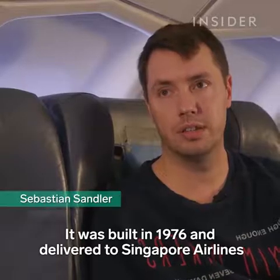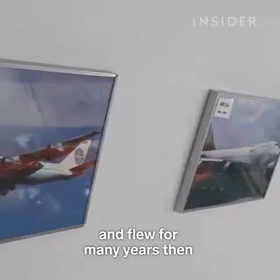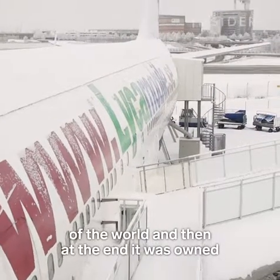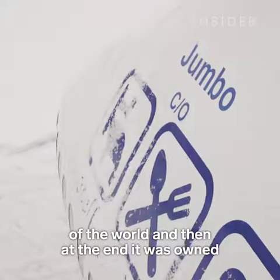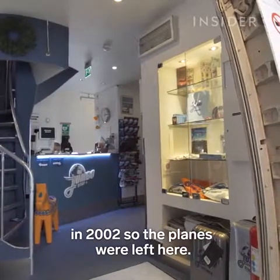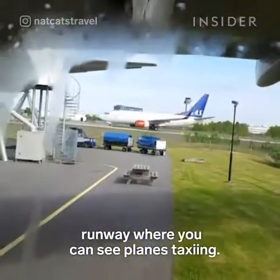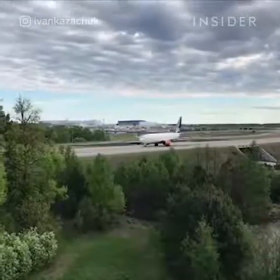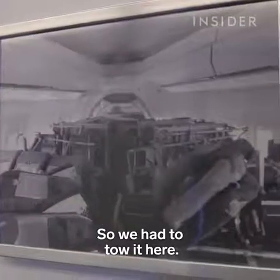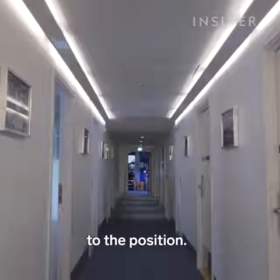It was built in 1976 and delivered to Singapore Airlines and flew for many years, then transferred to Pan Am, so it's two major airlines of the world. And then at the end it was owned by a Swedish airline called Transjet, but they went bankrupt in 2002, so the planes were left here. The airplane is parked near the runway, where you can see planes taxiing. It flew in from the last flight, so we had to tow it here. Behind the plane they put up big metal plates so they could tow it down to the position.